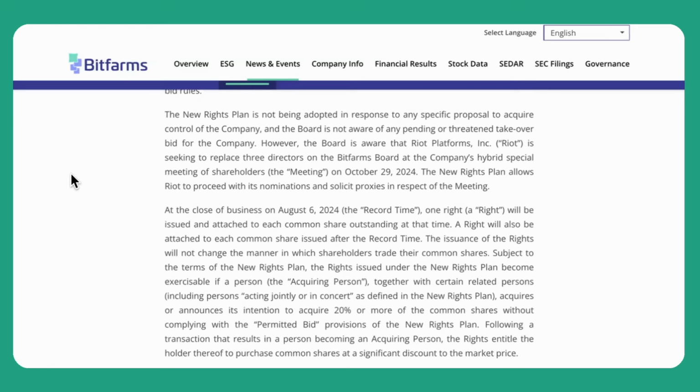So Bitfarms is not afraid of these nominees that Riot has elected to put on Bitfarms' board of directors, right? As we talked about, these 3 nominees do not have much experience when it comes to Bitcoin mining, so they will not be very valuable to Bitfarms shareholders. They're not afraid of these nominees, right? And as we see here, Riot is trying to remove 3 of Bitfarms' directors, right?